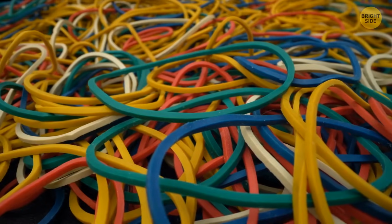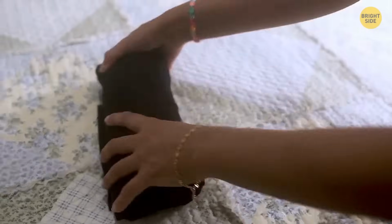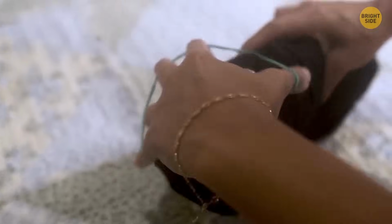A simple stationery item, rubber bands, will help you keep your clothes neat. Now that you've got them rolled up, place a couple of rubber bands around them to keep them from unfurling.